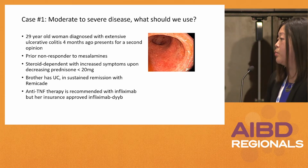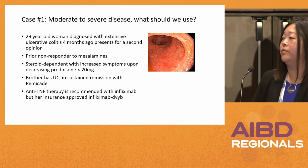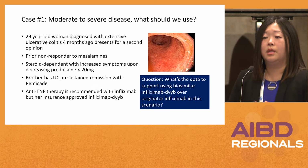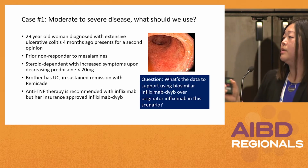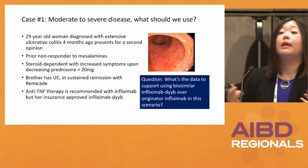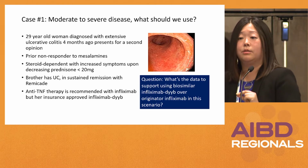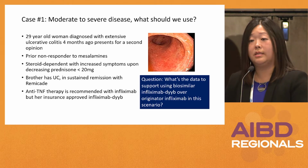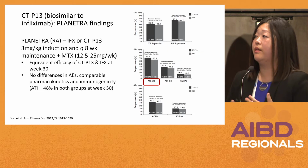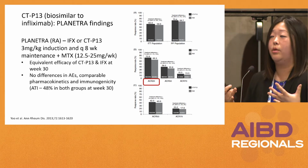So anti-TNF therapy is recommended with infliximab, but our insurance company only approved infliximab-dyyb. So the question we have to ask ourselves is, what is the data to support that using the biosimilar infliximab-dyyb is any different than using originator infliximab? For a newly diagnosed patient with ulcerative colitis who needs an anti-TNF, who's naive, can we use a biosimilar in place of the original product? Let's look at the data that established the essential bioequivalence.